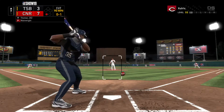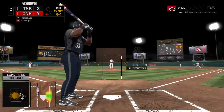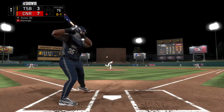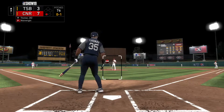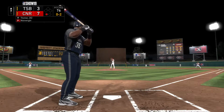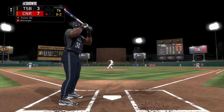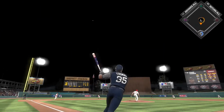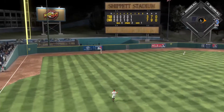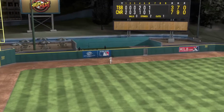I tried to hold back on that pitch outside, but went around for strike 1. And he falls behind 0-2. Bases are empty, 1 man out. Pulled high in the air out to left field. Bellinger's under it. 2 gone.